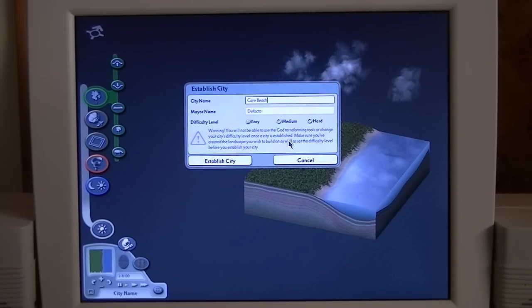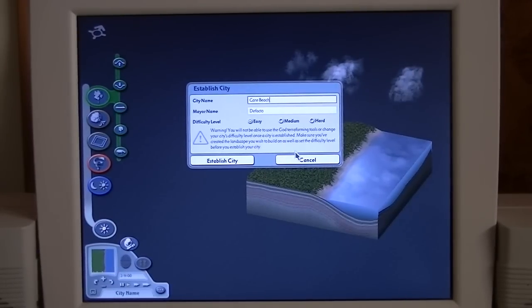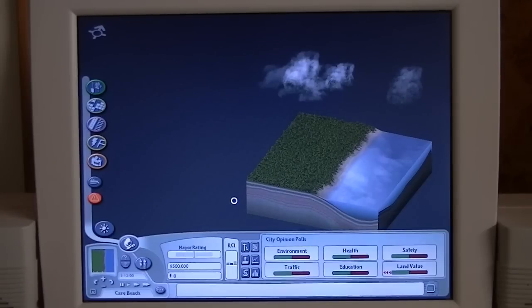Not to be confused with Curie Beach, North Carolina, my favorite vacation spot in the whole world, even though I haven't been there in almost 10 years.